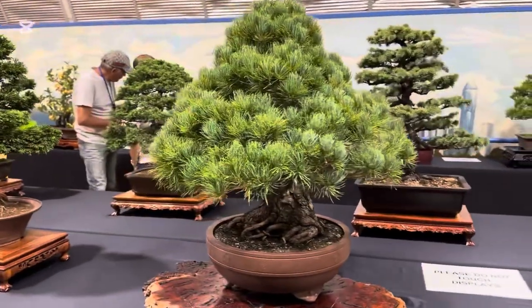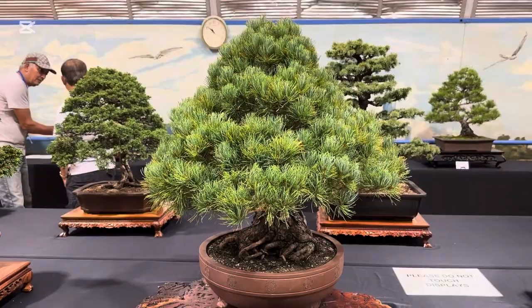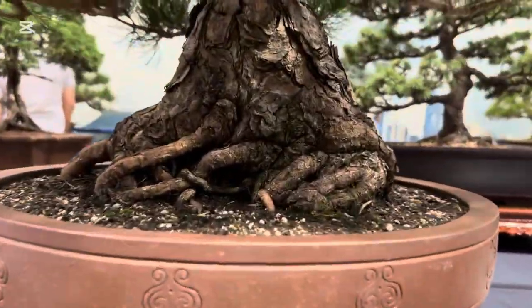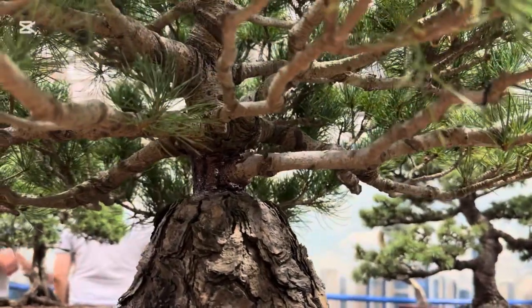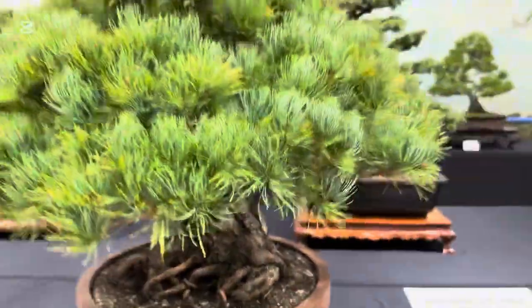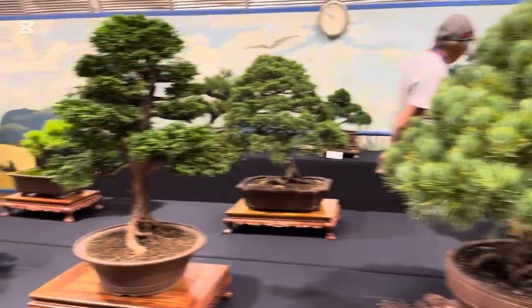Now this caught my attention because it's a white pine, and it looked like it had a massive base, but all the foliage was hiding the trunk. So I had a closer look, and the graft needs a lot more time to thicken up. So that's probably why you can see the foliage is hiding all that trunk, which usually you'd open up to see some sort of trunk and movement up the tree.